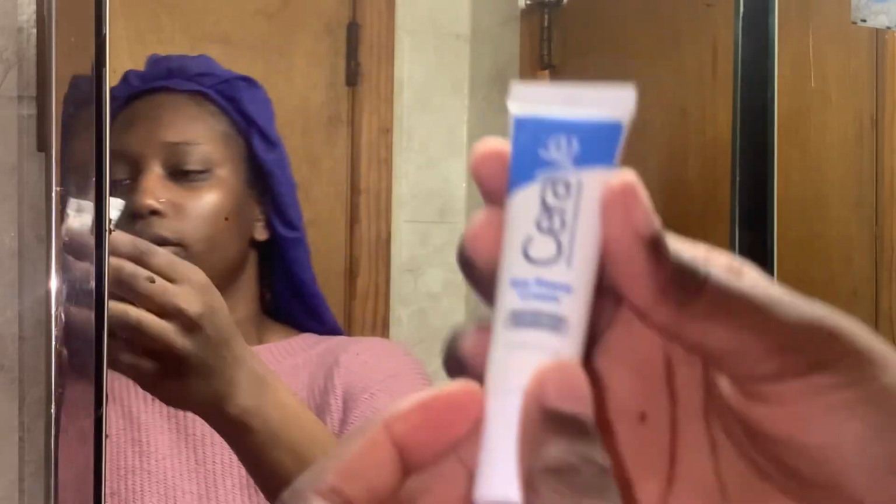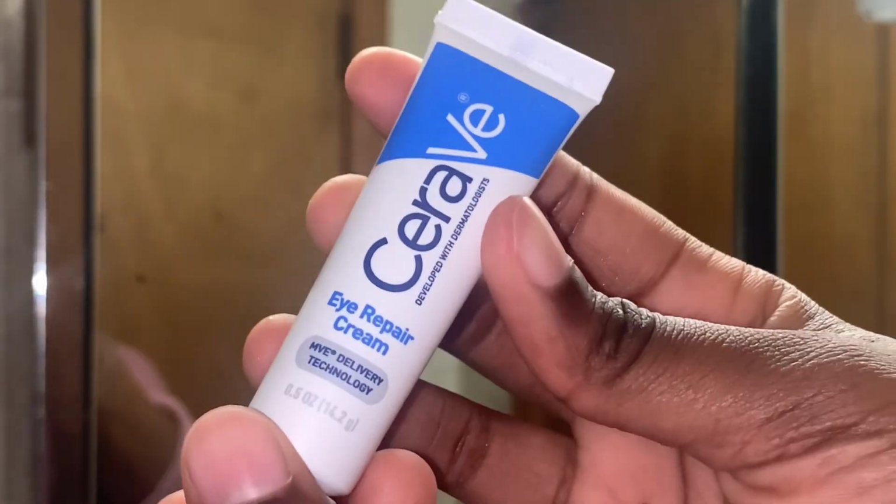CeraVe eye repair cream. This is what I go in with, because girl, you want to be gentle under your eyes anyway.